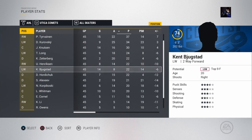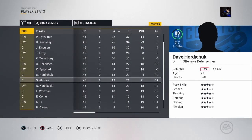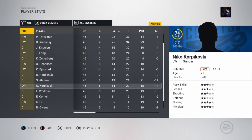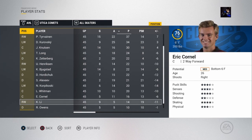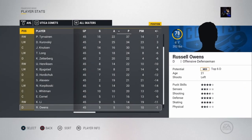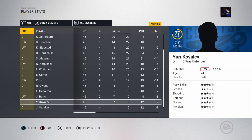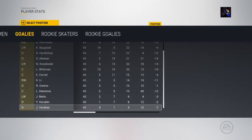Any other prospects I should be looking out for? Horchuk is growing a bit, depth defenseman, so maybe that can be Marinson's replacement when the offseason comes. But I don't think this league guy is going to be anything. You never know. He had the trade value for a little bit. Kovalev, I don't think he's gonna be anything.